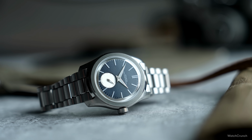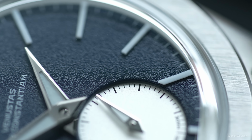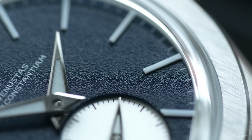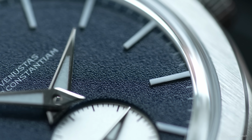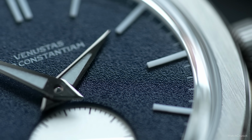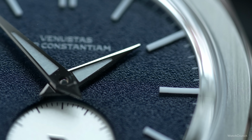Instead, what you get is precision. All the lines are sharp, all the facets are clean. The VPC claims that this is a watch for all occasions, but I'm getting a definite dose of dressy vibes. The dial has a very classic appearance with long dolphin hands that point at elegant lume blocks making up the hour markers. There's a traditional small second subdial with a 6, and in this colorway, the main dial has this kind of gritty blue texture contrasted with a silvery subdial.